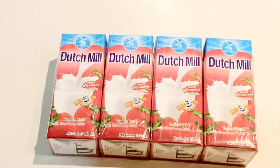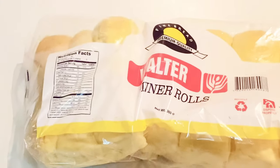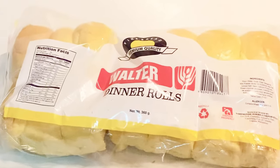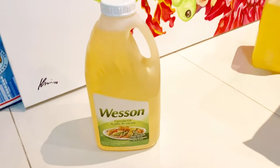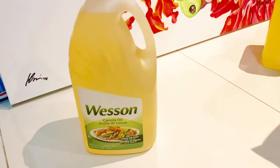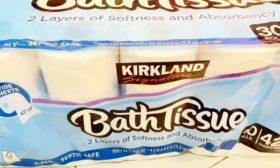Dutch meal strawberry flavored drinks. Walter dinner rolls. Dinosaur stuffed toy. Wesson canola oil. Kirkland tissue paper.